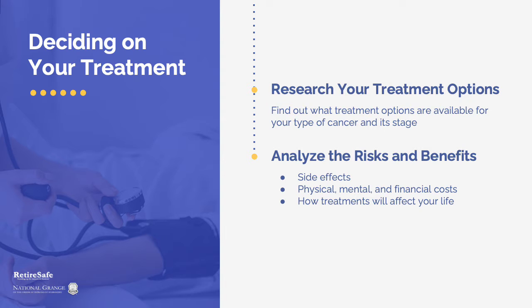options. Then once you feel you understand your options, you should weigh the benefits with the risks to decide which treatments fall within your goals. So you should look at the side effects and decide whether they'll be worth enduring or just too much to handle. Also, how will each treatment affect your physical and mental well-being?